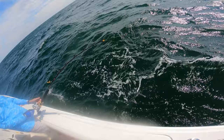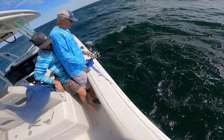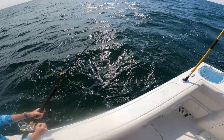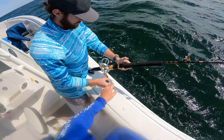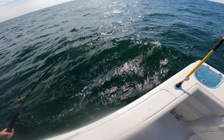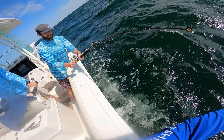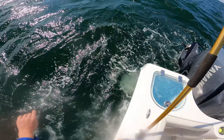Let Jacob jump in there, Dad. Yeah, he's running. This is a good one. Let him run. He's dumping line. Yeah, you gotta pump up the drag if he's dumping line like that. Otherwise, we're not gonna get him in. He's still dumping. I'm just gonna keep him away from the boat, okay? Do your thing. Yeah, he's on top. I think this is another cobia or a shark.